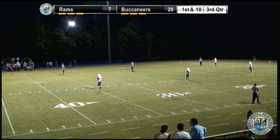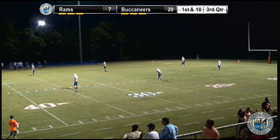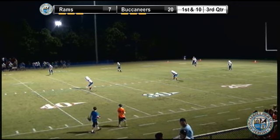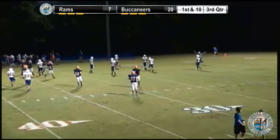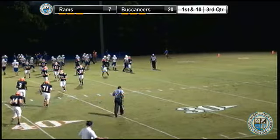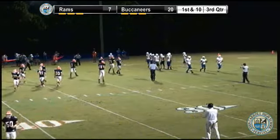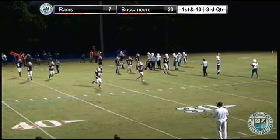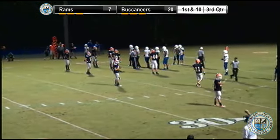Opening up the second half of play, the Buccaneers will be kicking off. Kicking duties for number 12, Cooper Hopkins. And back for the Rams, number 22, Pierce Howland, and number 4, Edwin Thomas. Kickoff fielded down at the 20-yard line by number 18, Cody Sparkman, and it's first and 10 for the Rams. They start the second half trailing the Bucs by a score of 20-7.